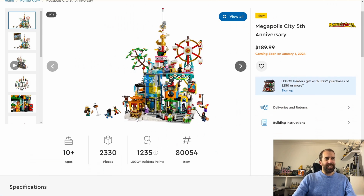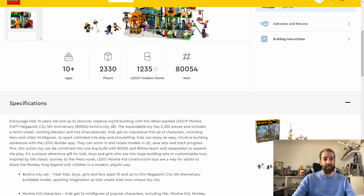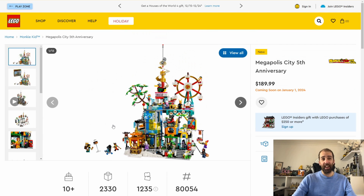But yeah, 2,330 pieces in it. I'm not sure how many minifigures you get in this. 16 minifigures, so that's pretty generous. But yeah, I'm tempted, but not on release day, but it's certainly one I might be putting on my Lego list because it's something that's quite interesting.